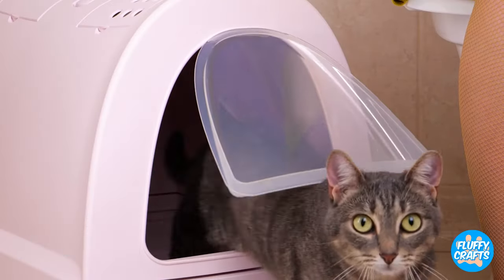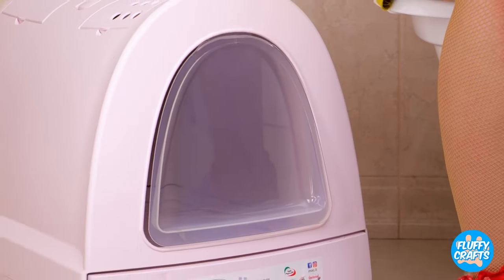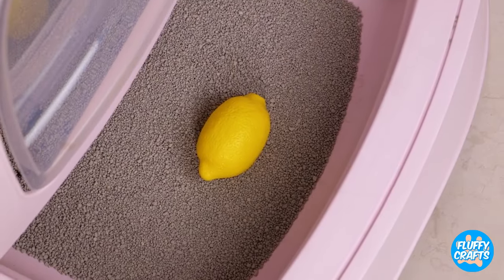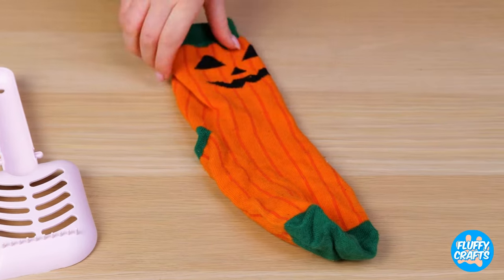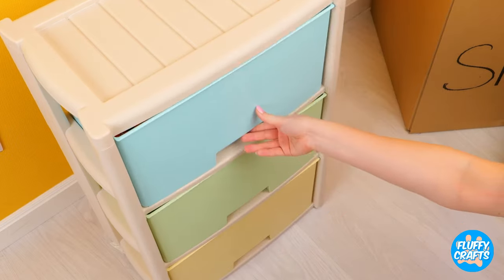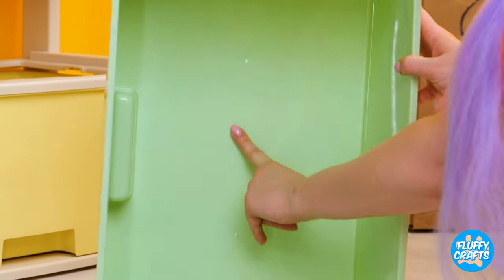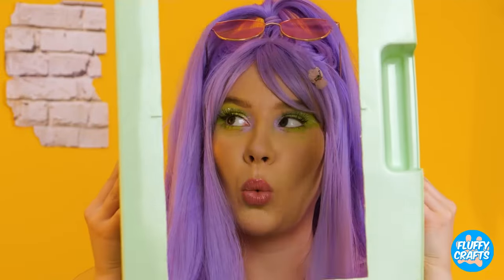I wonder if they synchronize this in advance. Probably should talk to your vet about this. Ew. Yeah, let's not waste a perfectly good sock. Here's a better idea. Let's make our own private litter box.